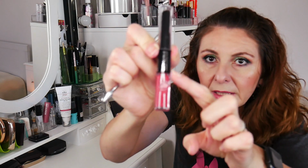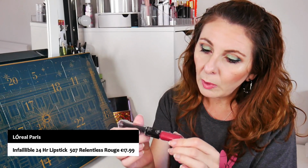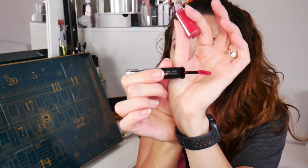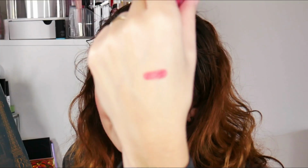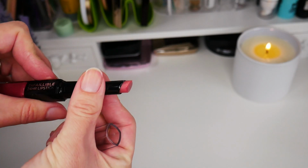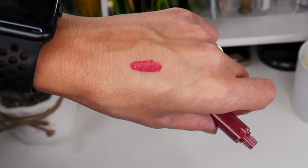Guys, so the products are stuck inside. Day number 1, this is from the Infallible 24-hour lipstick, liquid lipstick and balm 2-in-1. So we have a liquid lipstick that has this applicator and it's a lovely red, and we have a balm like a moisturizer in the other end. We are starting strong with a beautiful lipstick, but not so strong with opening the packaging.